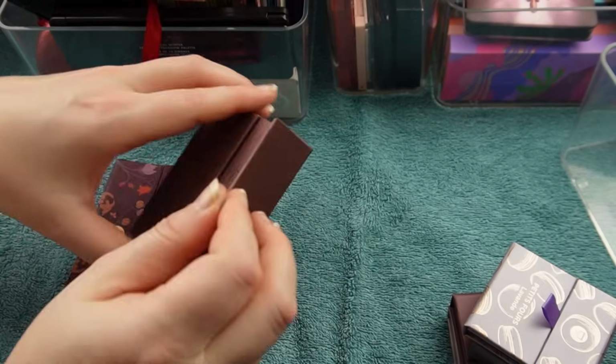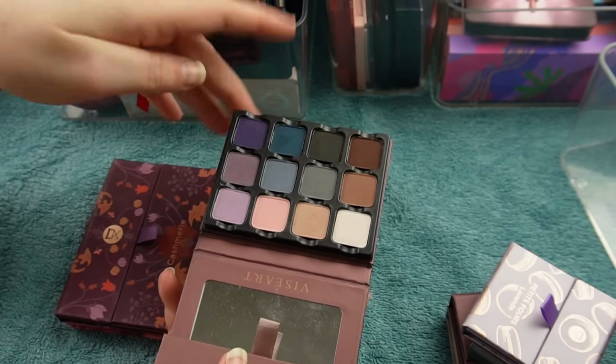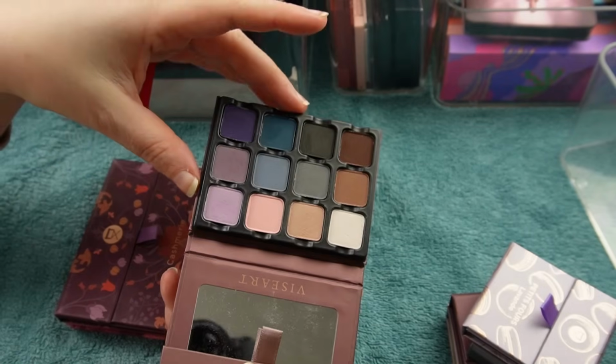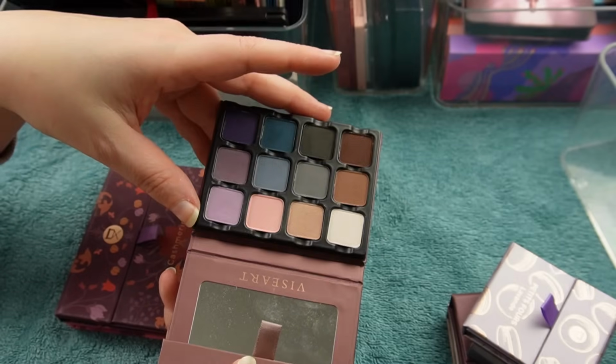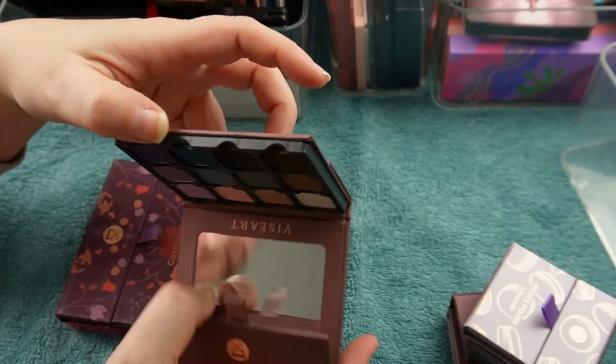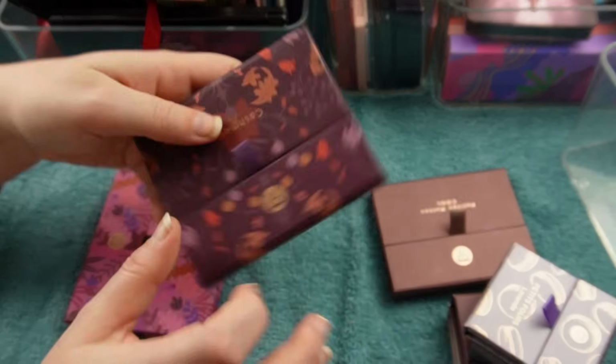And then I have the Petit Cool Mattes. I don't love this. I wanted to like it, but I do feel there are some good individual shades. So if I ever start rearranging these, then I think this palette can come in handy. So I'm not going to declutter it for that reason. It's a good companion palette, but not a standalone for me.